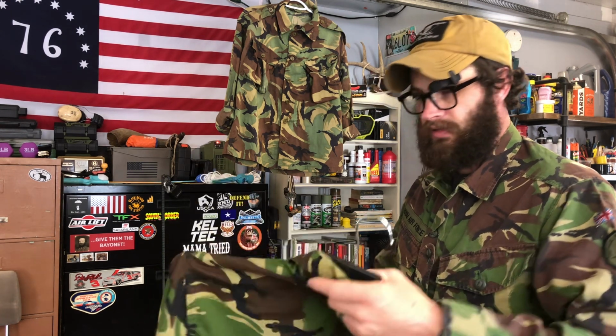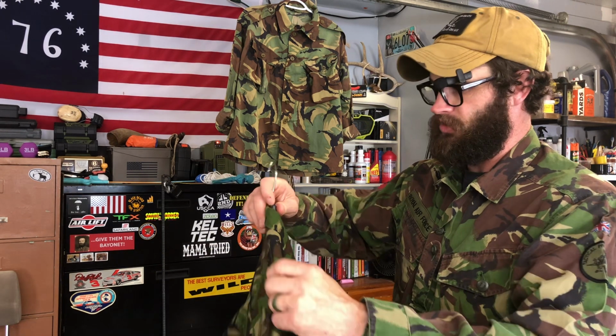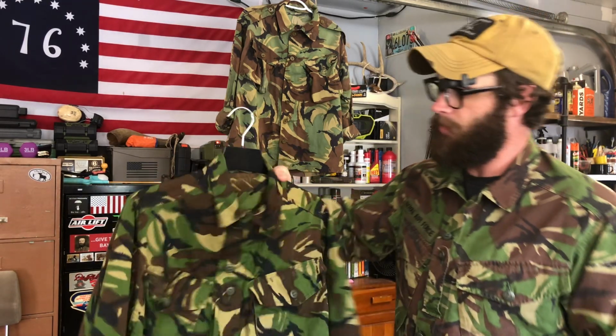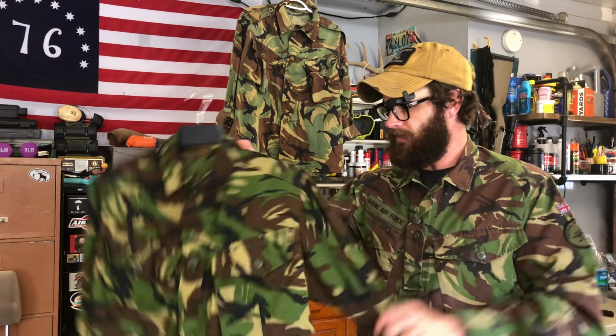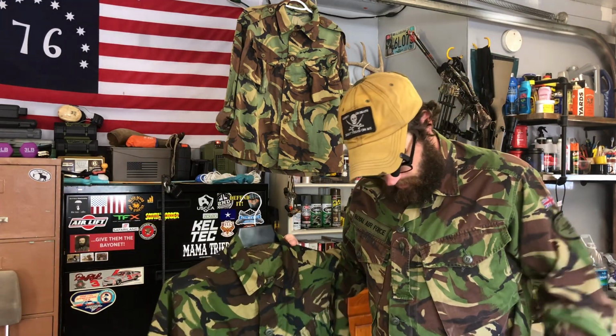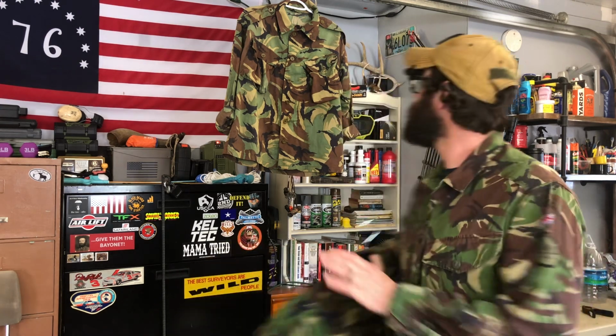And DPM is disruptive pattern material. I should have said that in the beginning, but I didn't. But that's what it stands for, in case you're wondering. Disruptive pattern material. So this is the Mark II modified. This is, I guess, the standard Mark II.